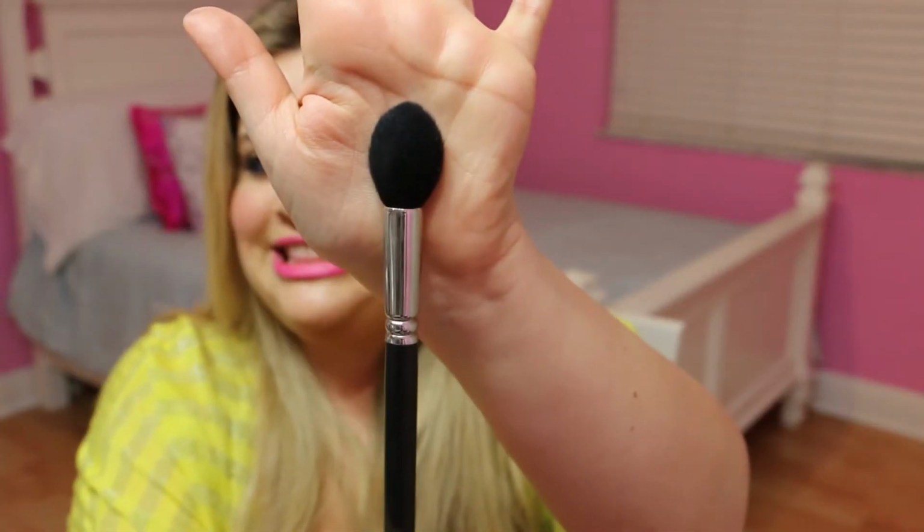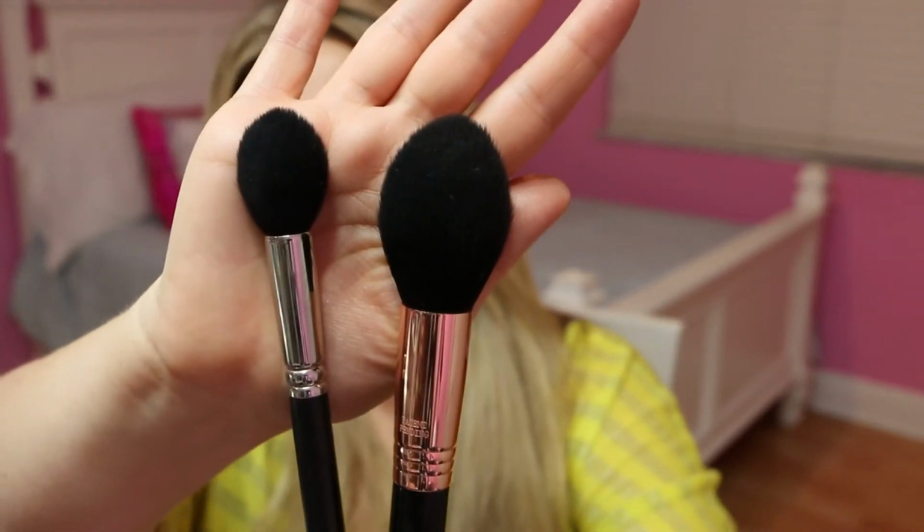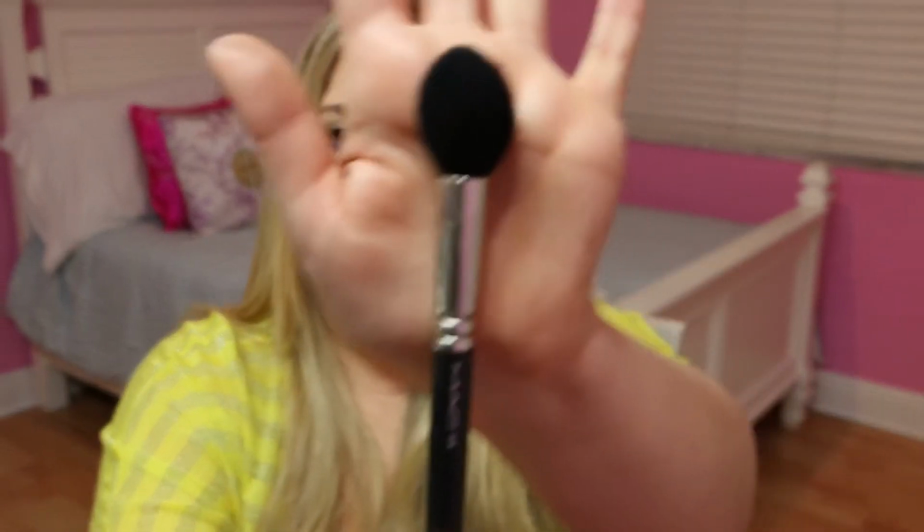I also really love this MAC 165 brush. This is a smaller tapered brush. Let me show you the large tapered just so you see the difference in size between the two. This is another brush that I think you can use for many functions. I personally like to use it for highlight just because it goes right where it's supposed to go. It doesn't spread the highlight all over your face. You can also use it for contouring and for applying blush, but I usually just use it for highlight. I also use it to set my concealer just because it gets right into the spots that it has to. I like it because it's small and it kind of controls where you apply the product. So this is a really great brush and I love it from MAC.